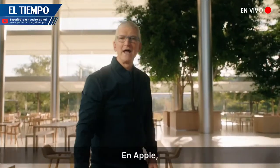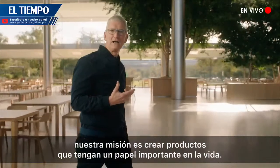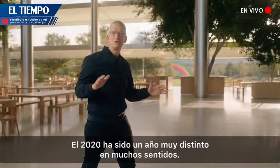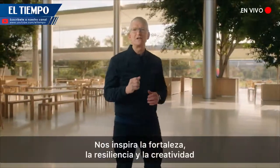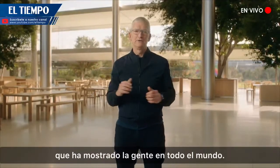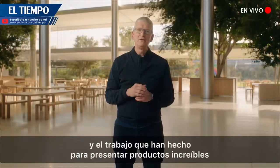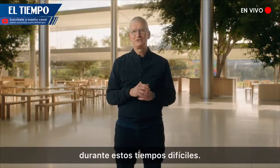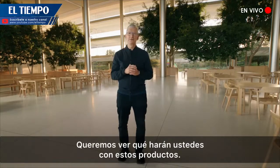At Apple, our mission is to create products that play a meaningful role in people's lives. 2020 has been a year unlike any other in so many ways. We're inspired by the strength, resilience, and creativity we've seen displayed by people all around the world. We're also extremely proud of our teams and the work they've done to deliver such incredible products during these challenging times. We're looking forward to seeing what you will do with these products.